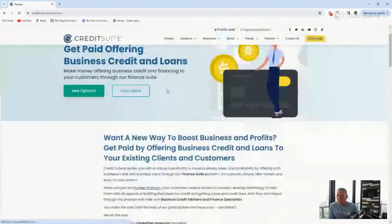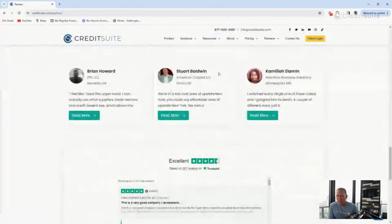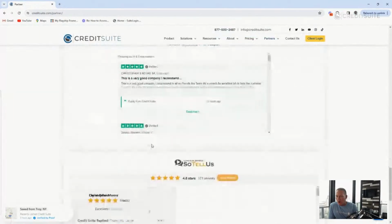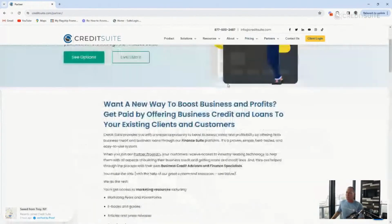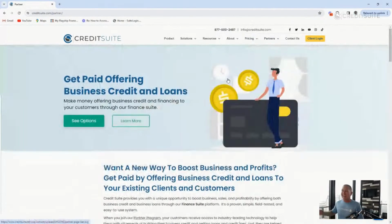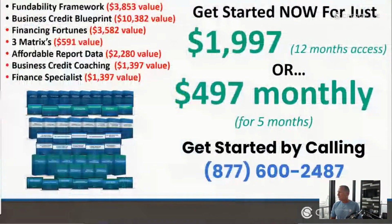And I can see right here about the partner program. This is where you basically make money offering business credit and lending. And you're able to see all of our partner options right here. You're able to get pricing, everything involved with our partner program. The partner program is where you offer business credit and financing as a service. So you get everything you need to successfully offer business credit and financing as a service. Yes, that is something we do. Shadiah, I hope I pronounced that correctly. So that is something we absolutely can help you with as well.